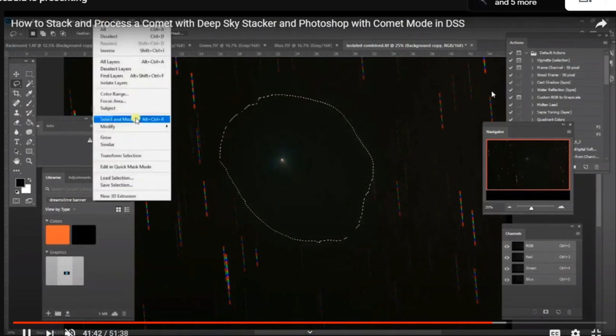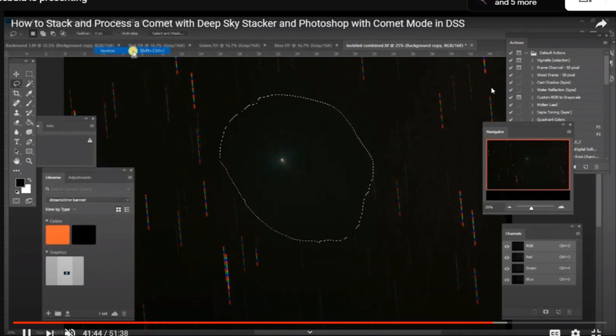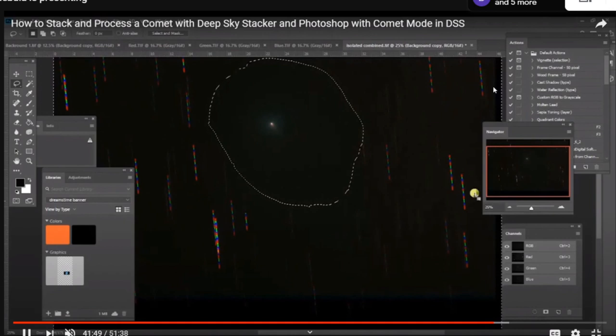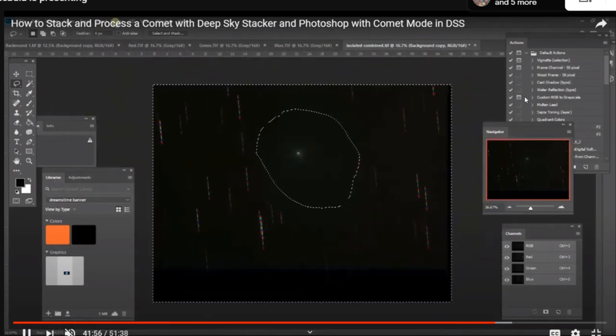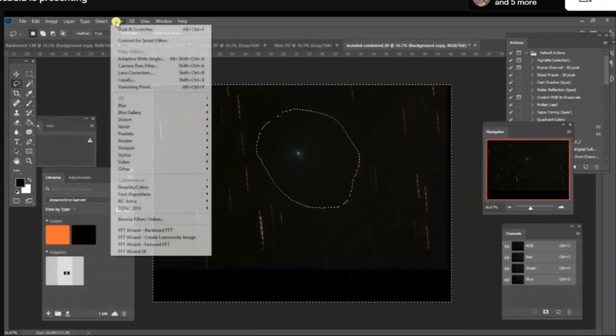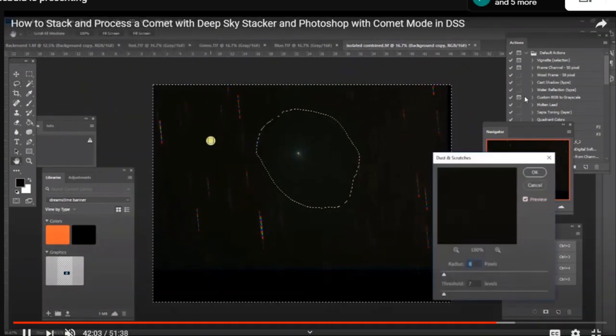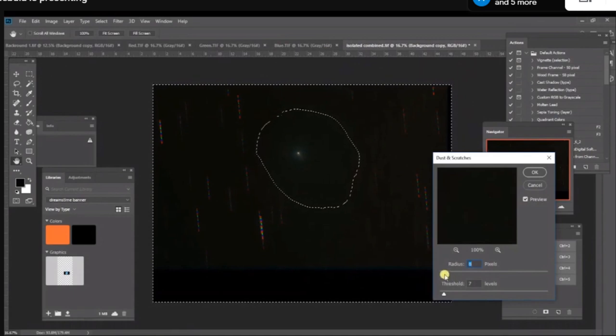So now I'm going to do an inverse. Select inverse, just like you would do with the gradient exterminator. And once again here I use dust and scratches to get rid of this. You guys are going to be dreaming about it. Dust and scratches. It's like magic.